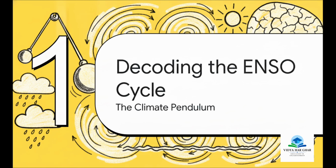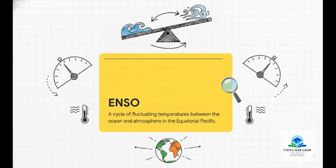So, part 1, decoding the ENSO cycle. To really grasp the extremes here, we first need to understand the baseline of our climate pendulum. The whole system is formally called the El Niño Southern Oscillation, or ENSO for short. Basically, it's this continuous cycle of fluctuating temperatures between the ocean and the atmosphere, specifically out in the east-central equatorial Pacific. It's kind of like a giant climate seesaw.